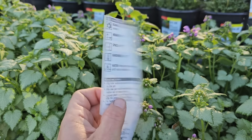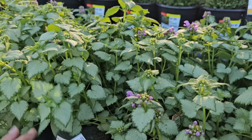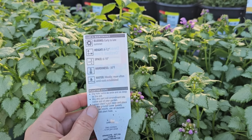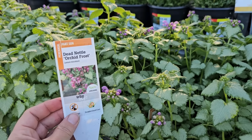It is spreading. It's a decorative ground cover, gets to be 8 to 12 inches in height. And in terms of spacing, it will continue to spread because it roots itself along the ground. So it will get quite wide over time, but very easy to pull out and transplant if you want to do so. And it's hardy down to negative 30 degrees Fahrenheit.